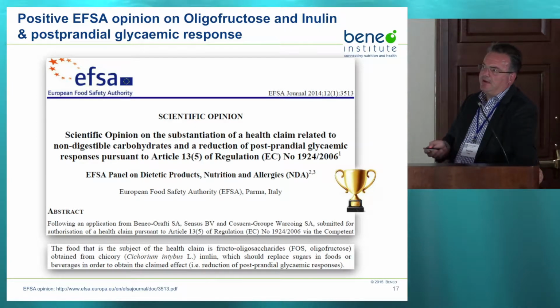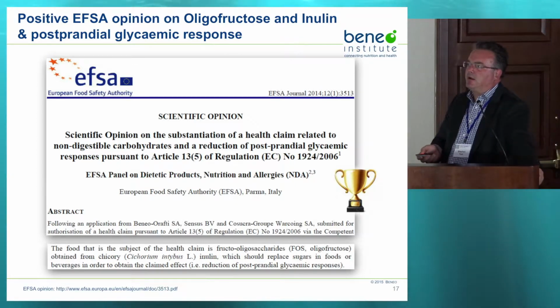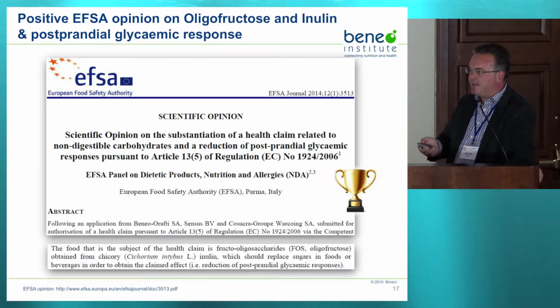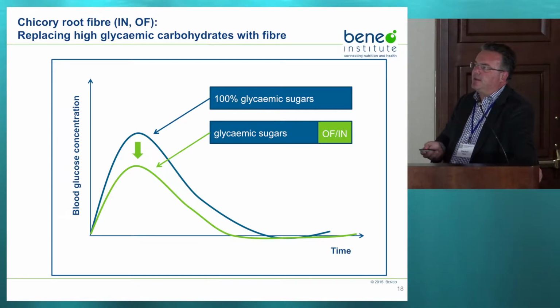And as you can see here from this excerpt of the EFSA Journal, we were, together with other inulin producers, one of the few who were lucky to achieve a positive scientific opinion for a reduction of postprandial glycemic response claim based on particular studies we did. This study was not really rocket science. It looked at the sugar replacement with oligofructose and inulin. If you replace this amount of glycemic sugars, then you get a lower blood glucose response in a food product.